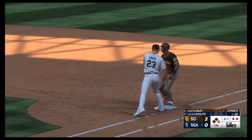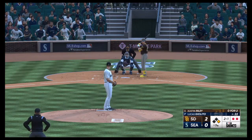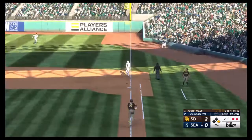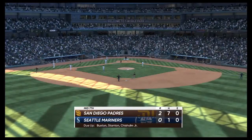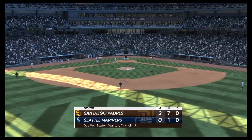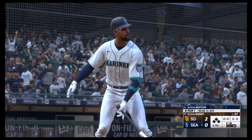Giolito picks over. Anderson dives back. Next pitch is popped up. Drury makes the catch, inning over. 1 left for San Diego, but they hold the 2-0 lead. Back at T-Mobile Park, bottom of the inning, and now it's the cleanup hitter for the Mariners, Byron Buxton.